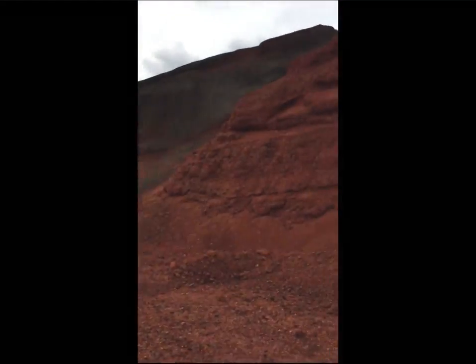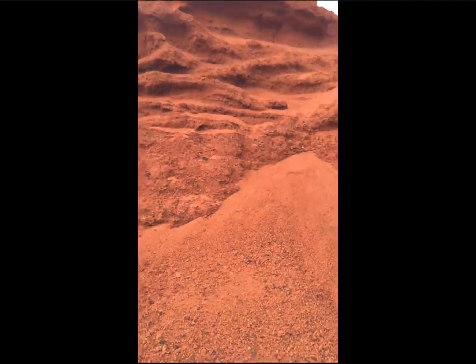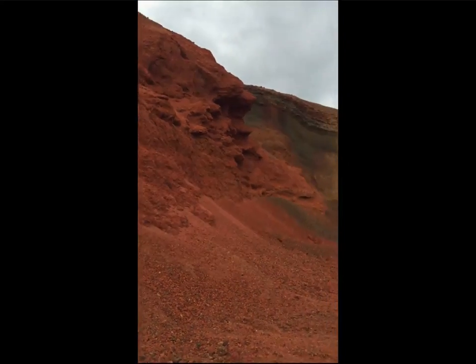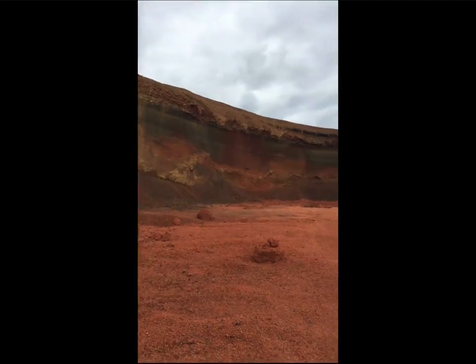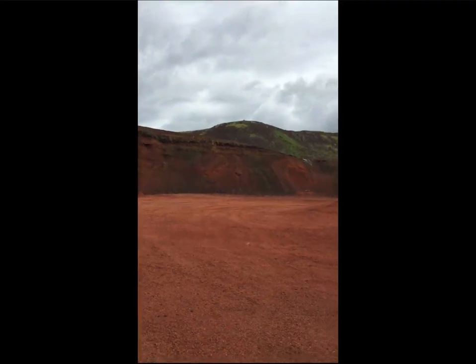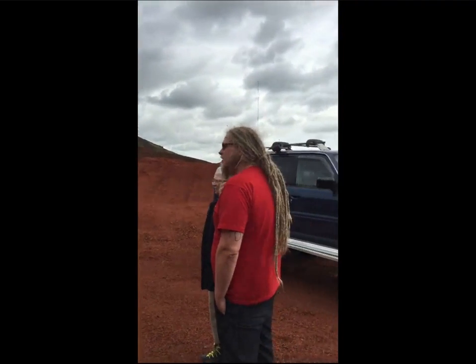But again, no tour buses here. In order to get to this thing, it was like incredible what he was driving up, and especially down. Down is scarier than up. But it was very colorful, especially when you look at the mountains in the background, or hills. There's Gummy.